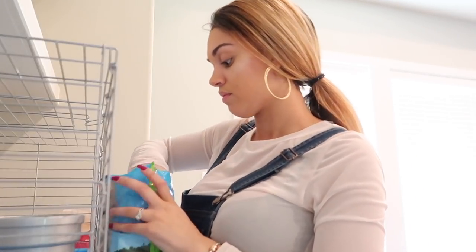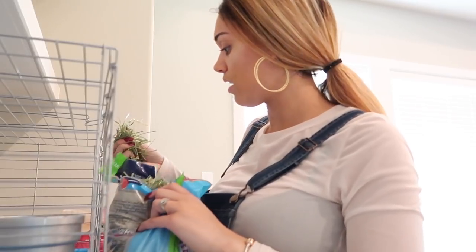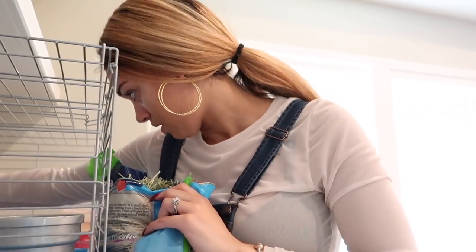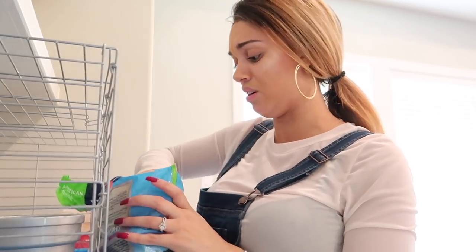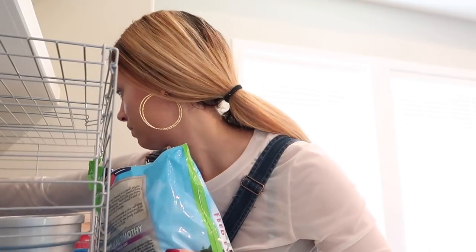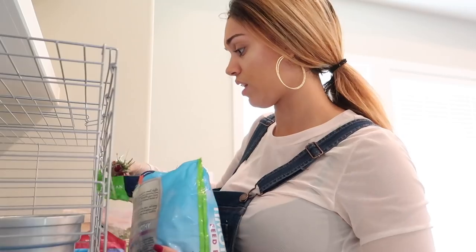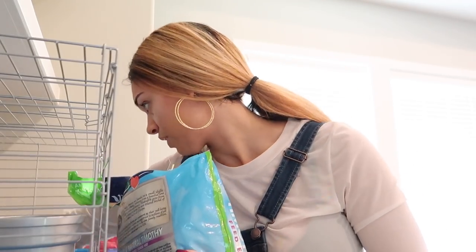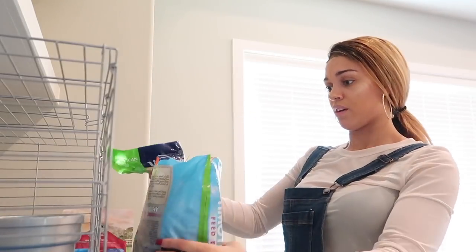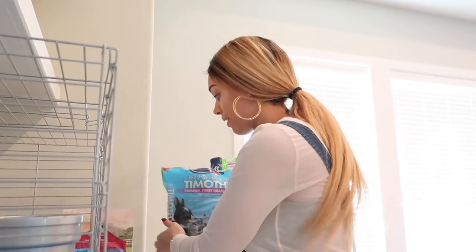Now open it. And then put some hay inside of there. So. Okay, I think that's enough for now. Okay, well, this is high quality nutrition hay.